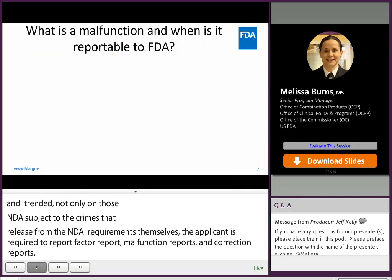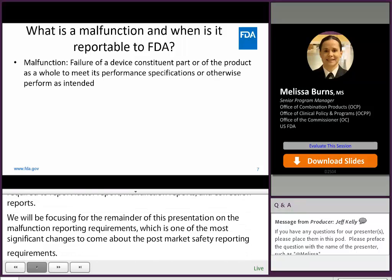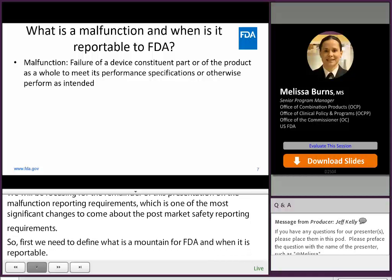So first we need to define what is a malfunction for FDA and when is it reportable. A malfunction is merely a failure of a device constituent part related to failure to meet specs or otherwise perform as intended. So this is a broad definition explaining essentially that something went wrong with the product or with the device constituent part or the product.